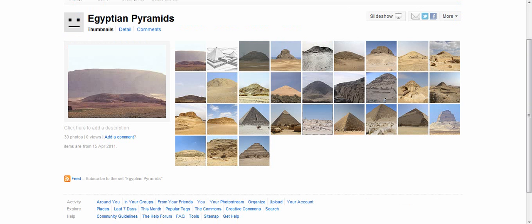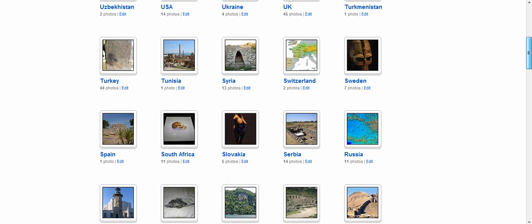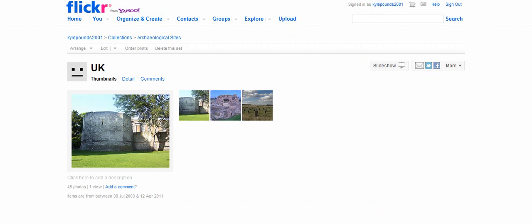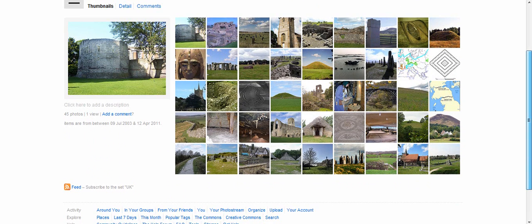So, pyramids are pretty cool. And there's some more in-betweens. Okay, so archaeological sites in Egypt, Zimbabwe, Uzbekistan. Uh-oh, I have two Uzbekistans. Well, there you go. And all the different countries. Here's UK, England. When I study history, I kind of specialize in England because the historians in England are so good.